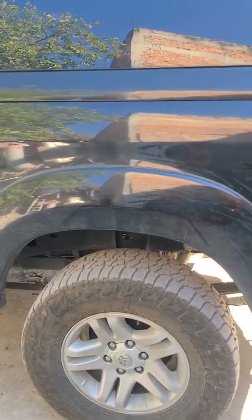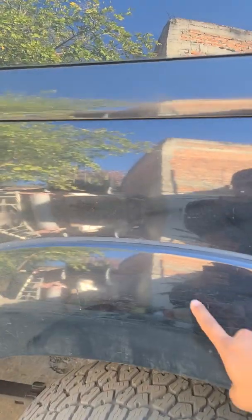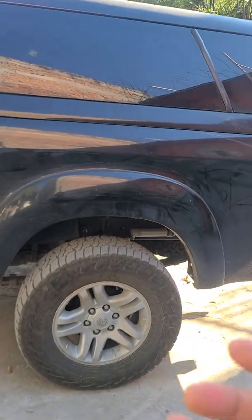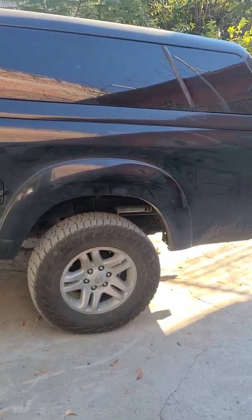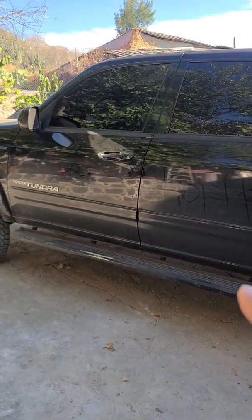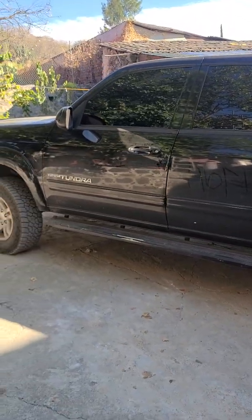And I think the hardest thing is just going to be getting the fender flare sorted out on that side, but even that isn't that big of a deal. I'm definitely not going to leave it as is. This truck is my pride and joy, my baby. It's been really good to me. I think the least I can do for it is get that fixed.